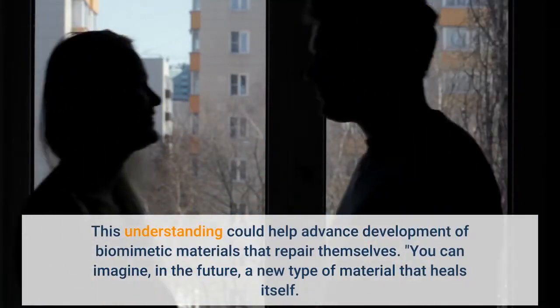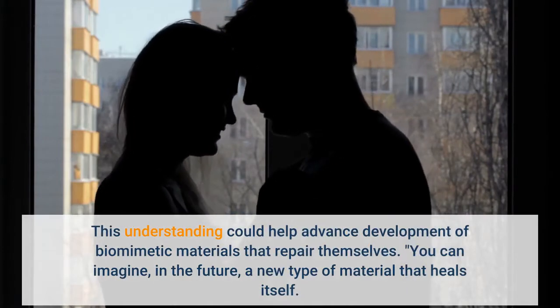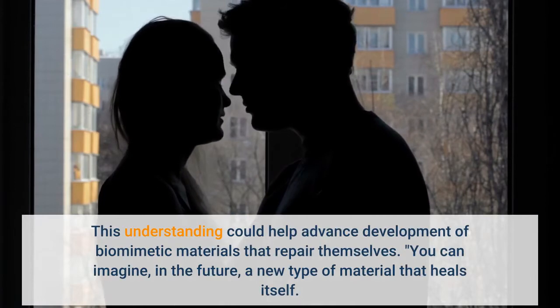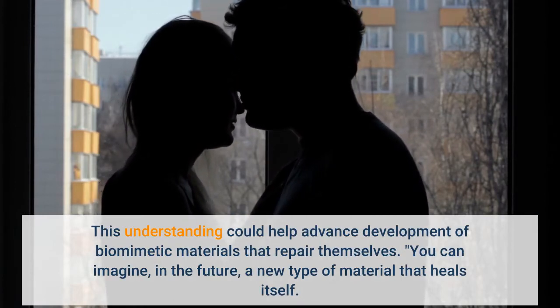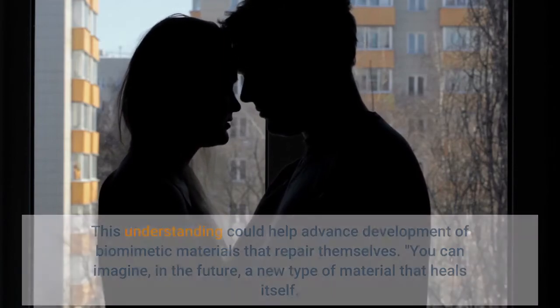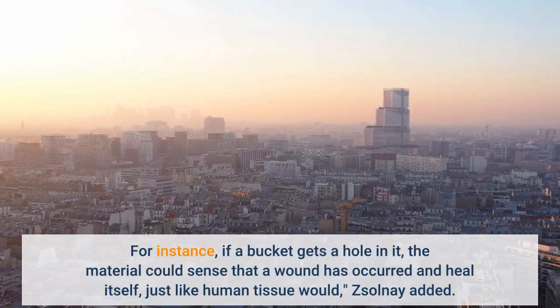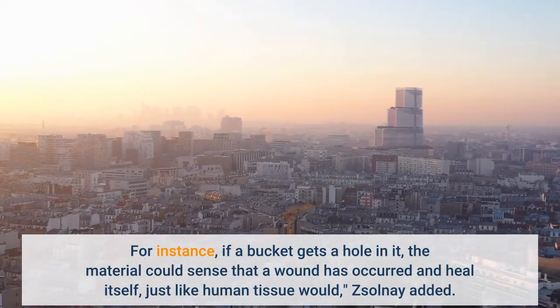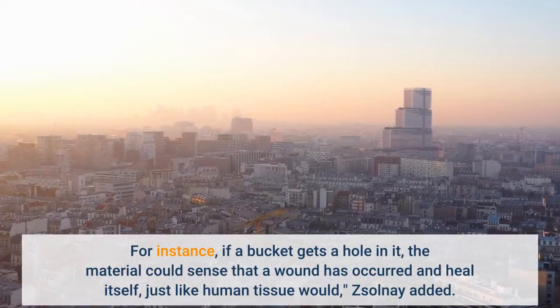This understanding could help advance development of biomimetic materials that repair themselves. You can imagine, in the future, a new type of material that heals itself. For instance, if a bucket gets a hole in it, the material could sense that a wound has occurred and heal itself, just like human tissue would, Zsolnay added.